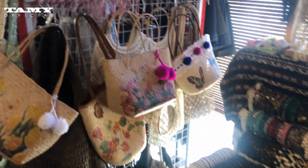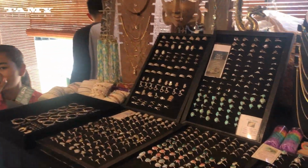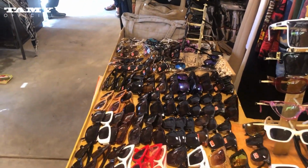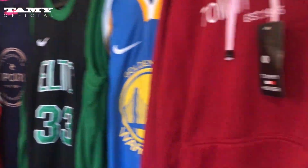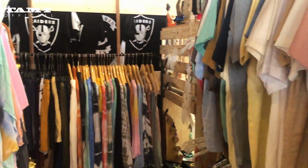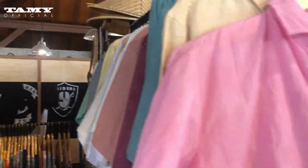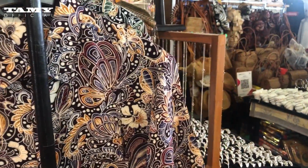Accessories also. And this is a pearl silver. And this is a bikini shop, sunglasses, painting, astro, basketball, and this is dress for women and clothing for men. Look at that, guys, it's really cool.